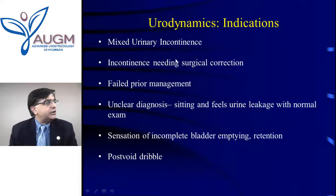So the reasons why we do the urodynamic testing, especially when it's a mixed picture, is it stress or urge? Urge is more or stress is more, that'll help us also. Especially when it's going for a surgical correction, or it has failed a prior management, or the diagnosis is unclear.